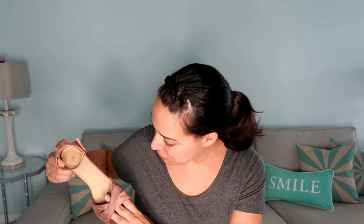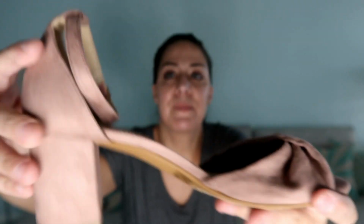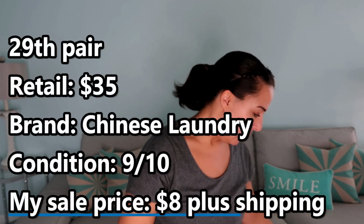Okay, so these are Chinese Laundry. Good condition, 8.5. They are a very blush pink. Very soft. I wouldn't call it velvet. Like a fake suede, I guess. Peep toe. Little ankle strap. Is this about a 3-inch chunk? Not chunk. Is this a chunk heel? There's another word for that. But these are in really good shape. Definitely better than the last one. These are probably a 9 out of 10. We like those.